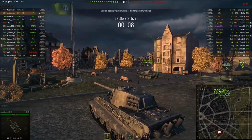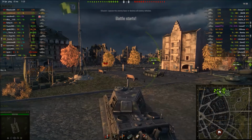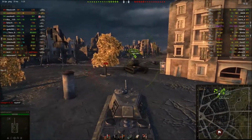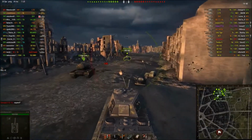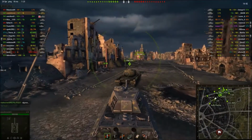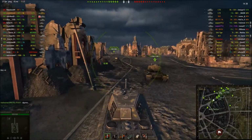But Rurenberg offers a good map for the E-75, as it has a lot of city corners and city streets where the E-75 can use its great side and hull armour. And the accuracy of the gun doesn't really affect it that much, as you will be quite up close. But let's get into town, set up on probably over here, or unless over here, depending on what we see. And try and put some effective fire in to the enemy team.